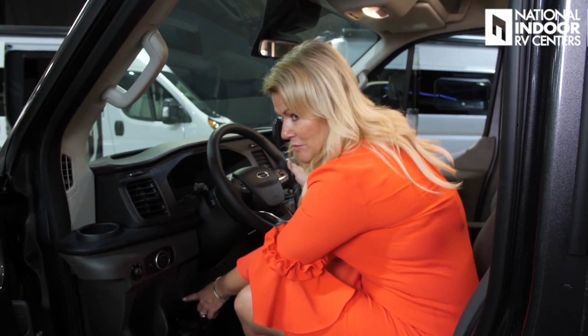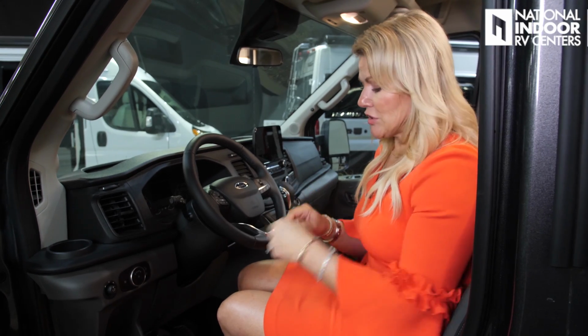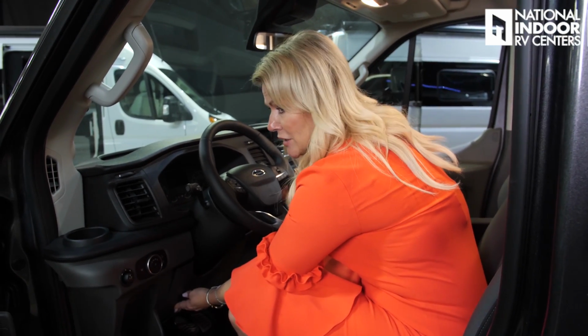We've got our battery boost button here. That's a super important button. If you come back and you can't get your engine started, what you want to try to do is tie your house batteries and your chassis batteries together so that you can get this started. So you'll just push this, turn the ignition, and it should start for you.